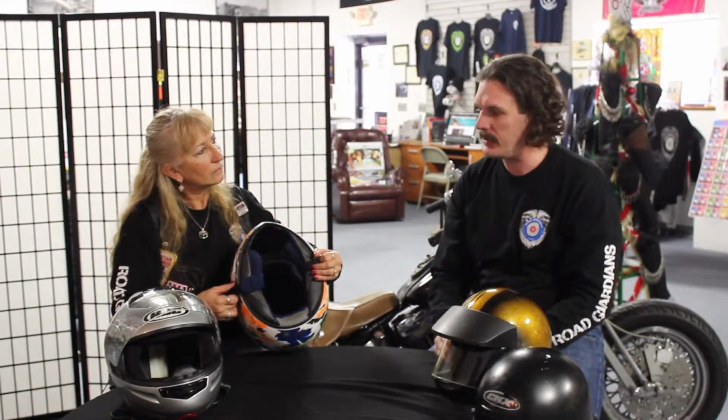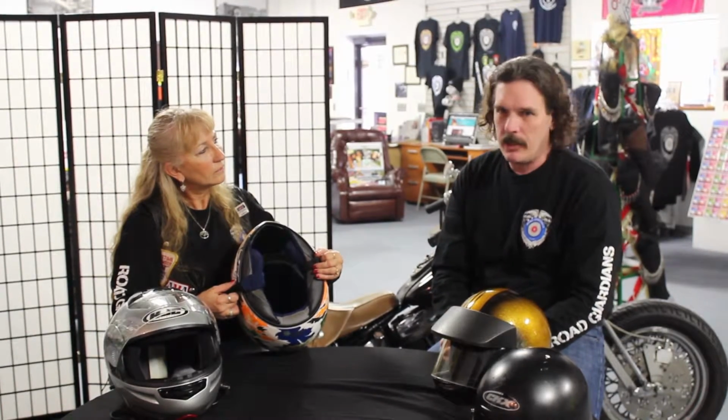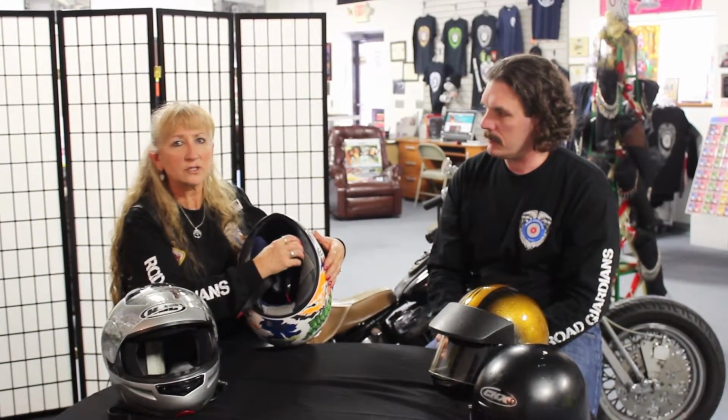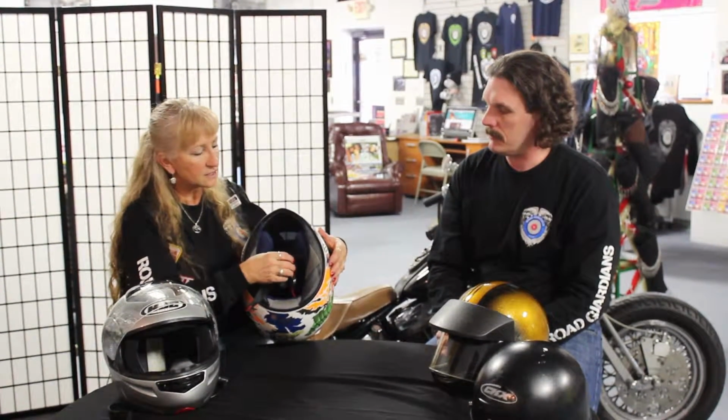Yeah, most likely the helmets are made for one use only. Once you have an accident or an impact, you're going to want to replace that helmet anyways. So cutting this chin strap, you're not going to do any more damage to the helmet because it should be replaced.